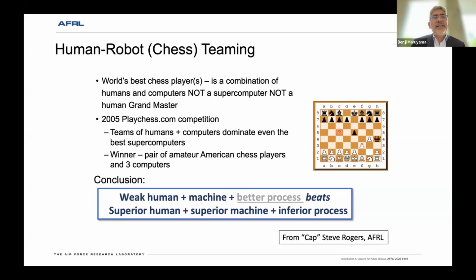And there's a great example about human-robot chess teaming, where the human and robot teams beat humans or robots, i.e. software, all the time. But in the 2005 tournament, the winner was not the grandmasters with the best supercomputers, but a pair of amateur chess players with 3 computers who had superior teaming. So as we're building our autonomous experimentation systems, we need to also think about how humans and robots partner to do research better.